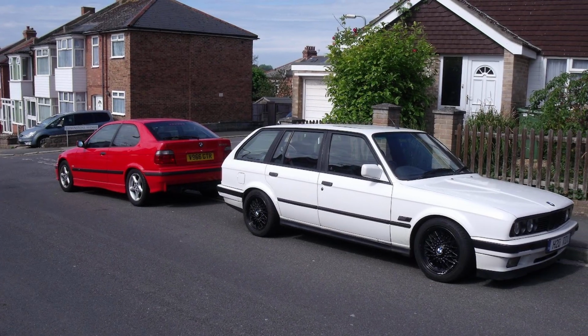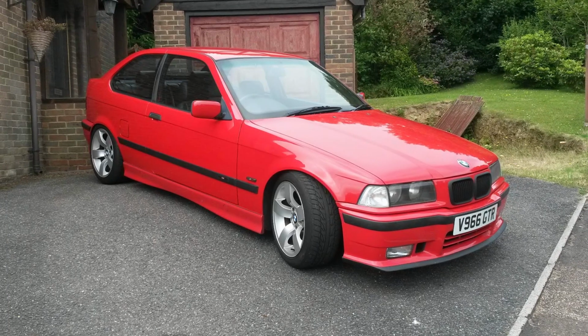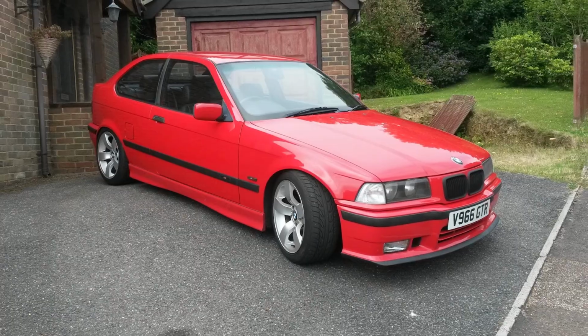The car's well on its way to the moon. It's got 175,000 miles on it, but it hasn't had lots of owners. The last two owners owned it for about 10 years each. There's a stack of receipts that show they did try to put quite a lot of love and care and attention into this car. Before we got it, it sat for a few months, so it does need a good service and a going over.